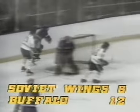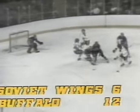Final score in the game, Buffalo 12, the Soviet Wings 6, as you see it. Here's Martin stealing the puck in front, cutting across in front, getting set, and then finding the top corner. And the Sabres were on the board again, making it 4-1, still in the first period. That came at the 14:23 mark. Kapustin here from Kotov.